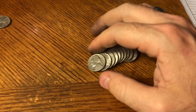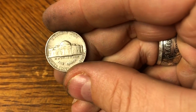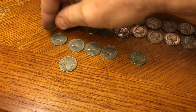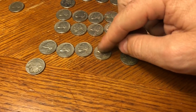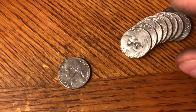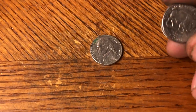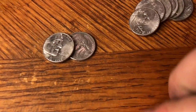Okay, guys, final roll of the box. Two-thirds of the way through, scored ourselves a 1940 Philly to give us our 4th coin in the 40s. It's not a silver, plus the 1 silver. And since I have you here, we'll just take a quick peek at these as well, see if anything is good. I always check the buffaloes for the spears. Nothing happening there.